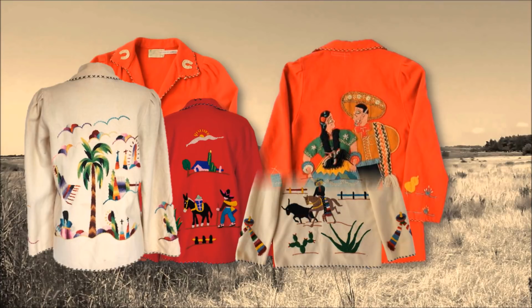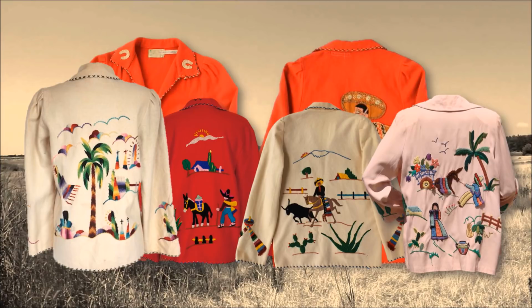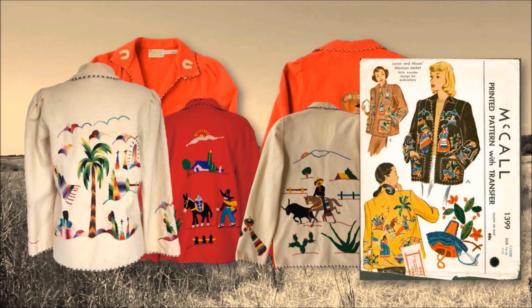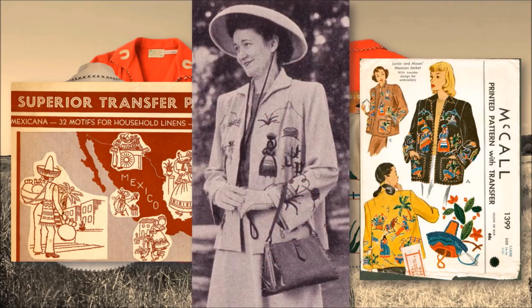It was cool, it was cheap, it was trendy, it was patriotic because it was part of the good neighbor policy. It was great fun, and I always think when it comes to 1940s fashion, World War II fashion particularly, there was so much fun and so much whimsy and playfulness because of course fashion was used as such a tremendous escape from the very real worries. Look, here is a McCall's pattern, printed pattern with transfer, so you could applique the embroidery upon the felt jacket after you made it. Here is just a book of transfers. Mexicana, 32 motifs for household linen, so you could iron a bit of Mexico onto your tea towels. And here's a wonderful picture of a lady looking very pretty with her gloves and her hat and her souvenir jacket.